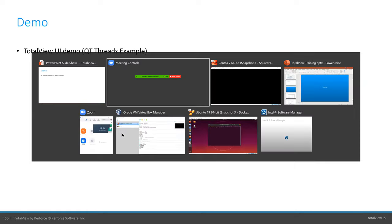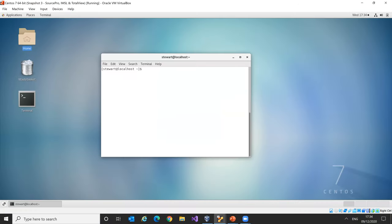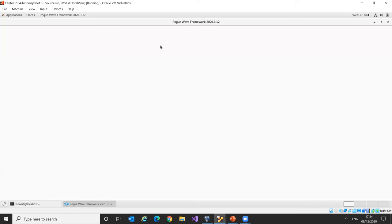Okay, so I've just got a brief demo here just to show you some of the things that we've been looking at. So I'm just going to start Totalview, start up the user interface.